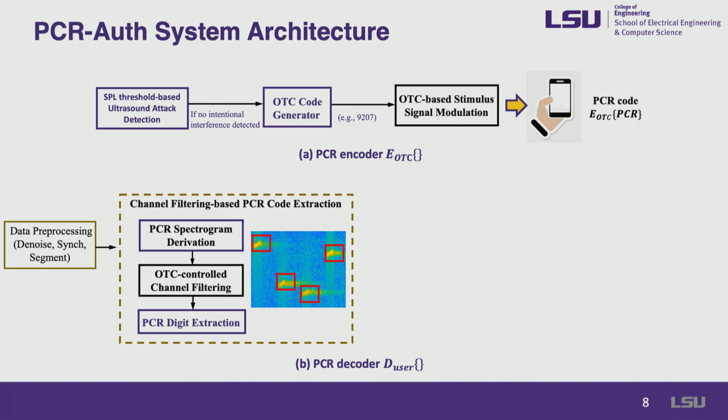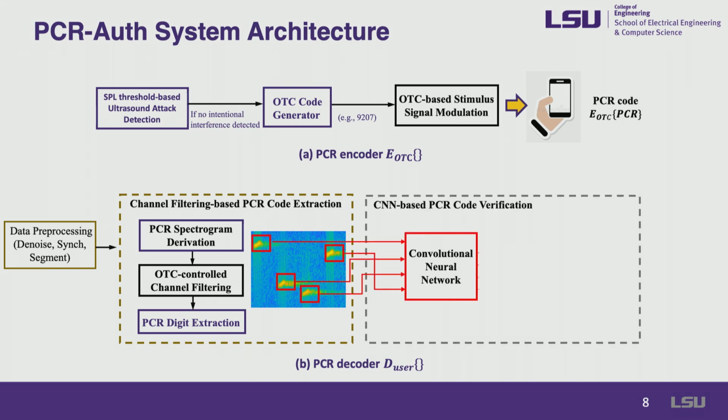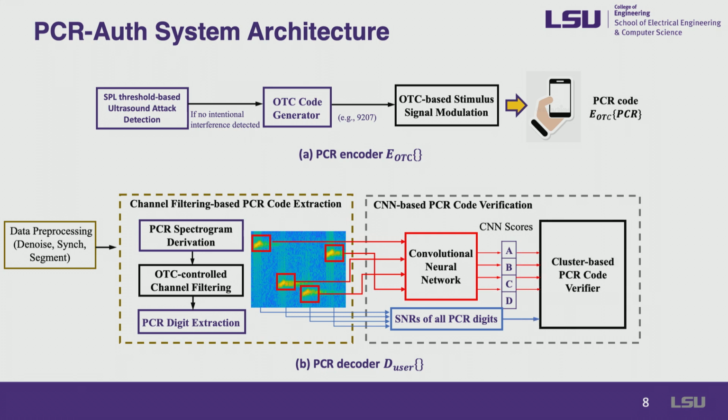The obtained PCR digits are then sent to the CNN-based PCR decoder for verification, where the CNN scores are returned. And we further develop a cluster-based method to verify the PCR code by integrating the CNN scores as well as the SNRs of all the PCR digits, which examines both the user's biometric features and the coding sequence. The access permission is granted only when the PCR code successfully recovers the one-time challenge.